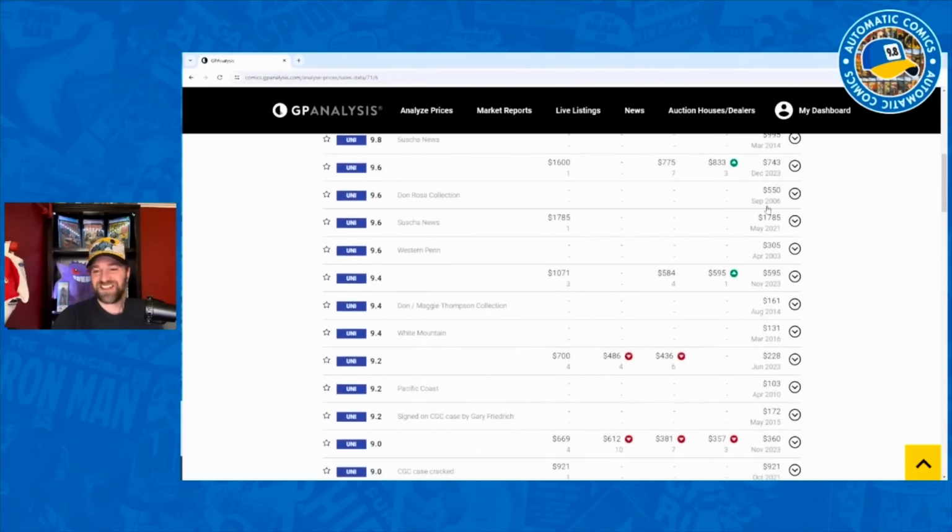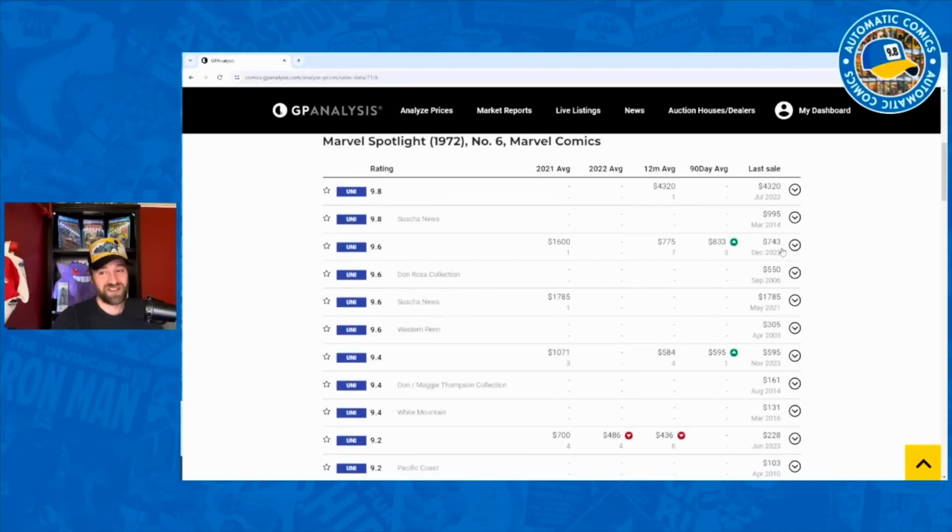I mean, you have to get to a 9.6, $743 to get to the value of a 3.5 for Marvel Spotlight #5 for the first appearance. So if you like high grade books and you'd rather have a high grade book than a low grade first appearance, Marvel Spotlight #6 is a great option. I mean, look at that, $743 for a 9.6.